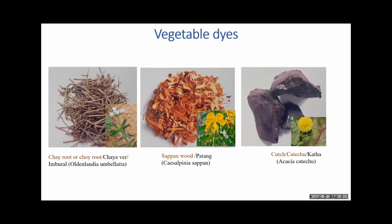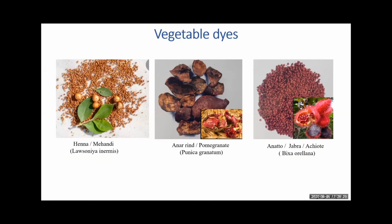Next one, this is kutch. In Tamil, it is called kasi katti. Acacia catechu, which will give a brown color. This is the only dye which does not require any extraction. If you just put it in boiling water, it will get dissolved. And indigo, it is an insoluble dye, which also does not require any extraction, but it requires a reduction process.